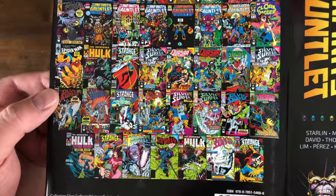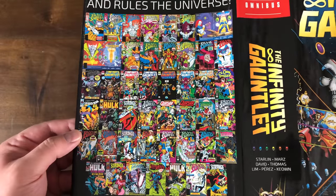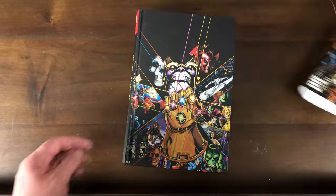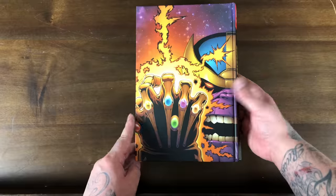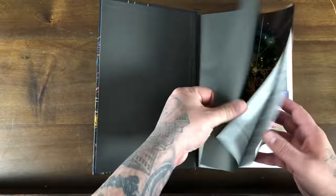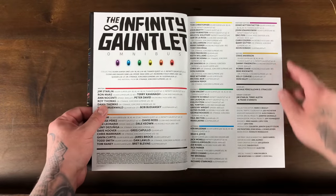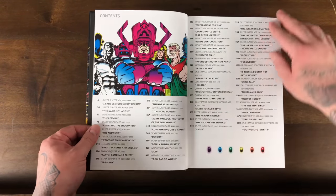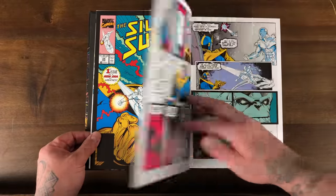Artwork is incredible. First of all, you got a lot of Ron Lim stuff. You got Jim Starlin writing this stuff. And it's just an amazing time in 90s comics. You can kind of see the differences from what they did in the MCU when it comes to getting the stones and Thanos' motivation. It's a little bit different from the MCU. Incredible artwork. It's one of the most epic Marvel stories of all time.